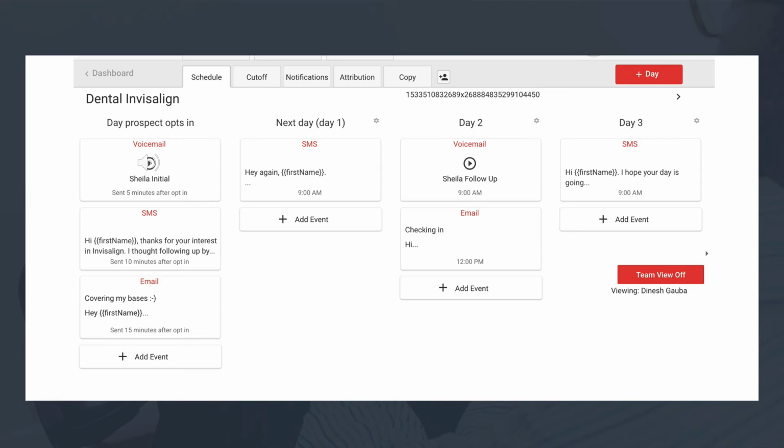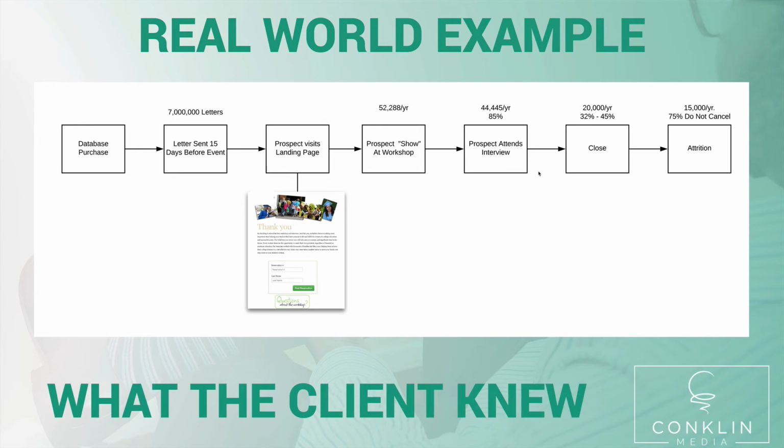So even if your sales reps drop the ball or are out of town, or whatever, and they don't call, you want them to call too in addition to this, but this fills in those gaps and makes sure that every lead generated is effectively coming out the other end. So I want to stop for a minute and look at a real-world example of a site that we have helped out.